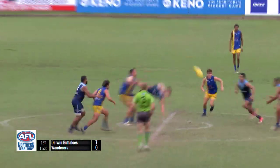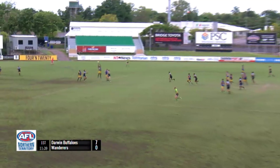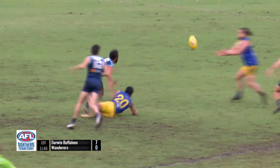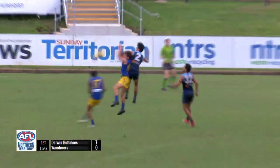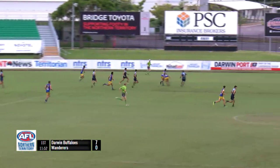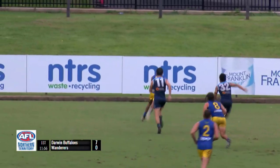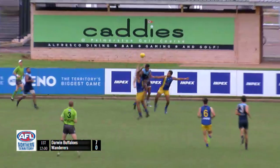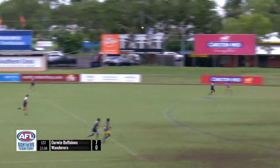So back in the middle, Atkinson with a nice tap straight down the throat. He gets the actual clearance himself. Ball pops over the top. Centre half forward now for the Buffs. They've done well here. Good pressure from Eldridge. Ball pops out for Wanderers. Could have been hands in the back. Umpire says play on. Handballs over the top. They just run into each other there, the two Wanderers players. Pops out now through Thompson.